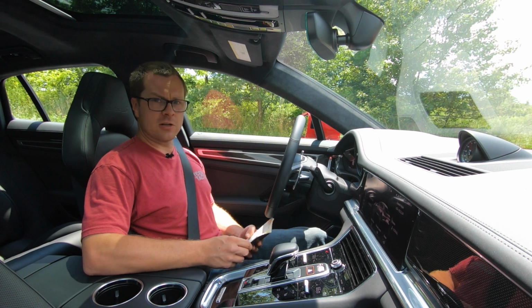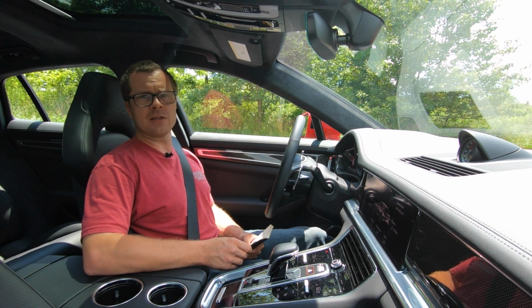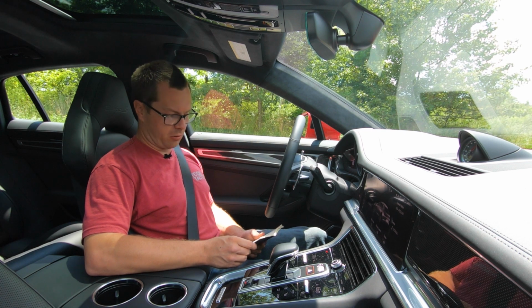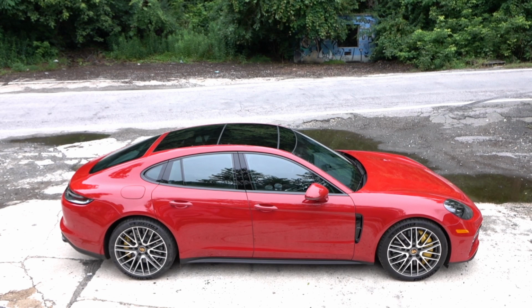The front fascia is specific to the Turbo S as well, with bigger front air intakes and Turbo S specific lighting. And Porsche says that it has performance-focused handling, which we'll be able to compare to the Panamera base model pretty soon here.